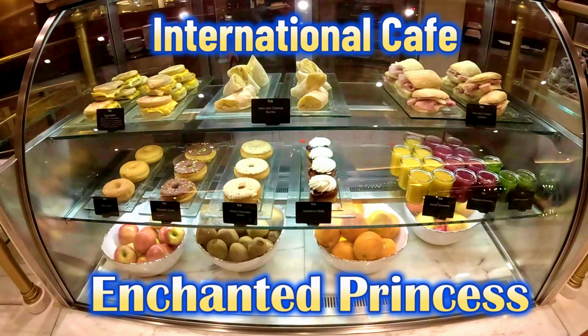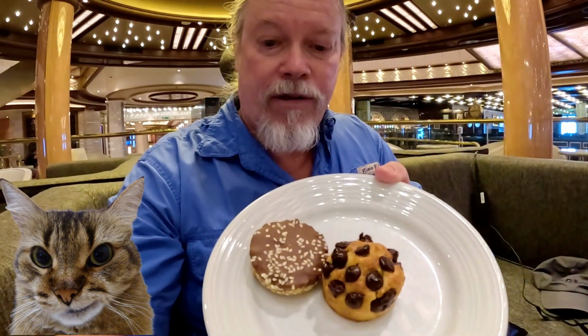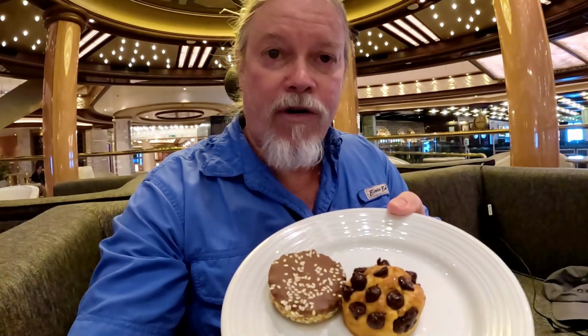Let's grab a quick breakfast at the International Cafe. Okay, so at International Cafe, I went up and got me a chocolate chip muffin and a chocolate muesli bar. I don't know what that is, so I thought I'd try it. Let's try the muesli bar first, since I don't know what it is. Oh, look at that. It's got like seeds and nuts and caramel with chocolate.